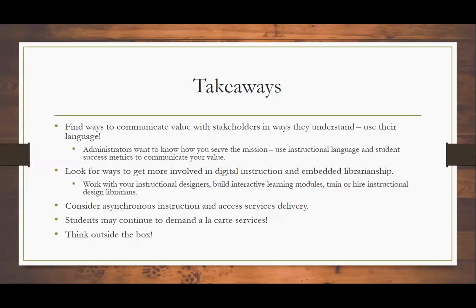So a few takeaways here very quickly, I'm running out of time, but find ways to communicate value with your stakeholders in ways that they understand. Use their language.